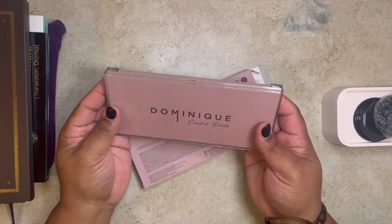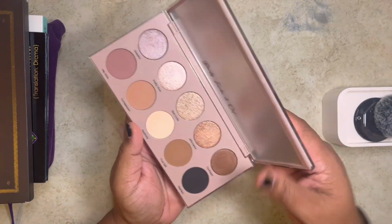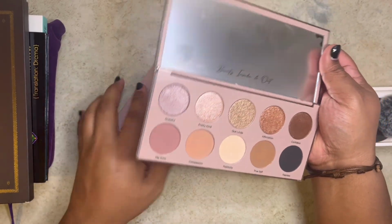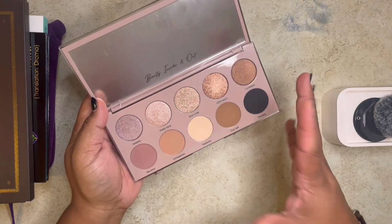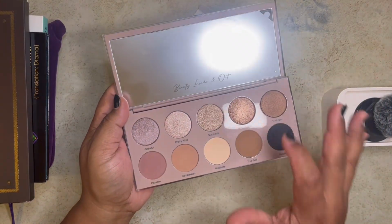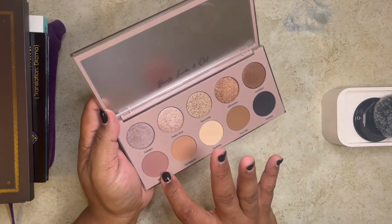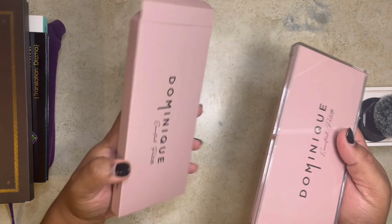So, Dominique Cosmetics. This is the Essential palette. This is gorgeous. Look at this, it's like acrylic. It's a palette that I got this year. Beautiful shades. It's neutral, but everyday friendly. I can use shades as bronzer and blush, which I have used this for a blush many times. Liner, you know what I mean? A beautiful palette. It's for sure staying.